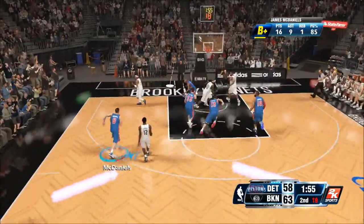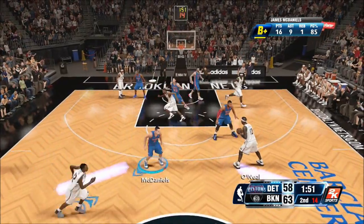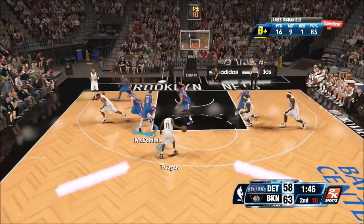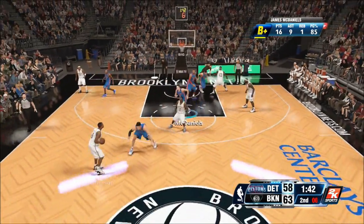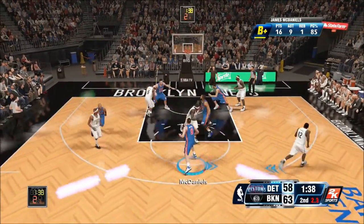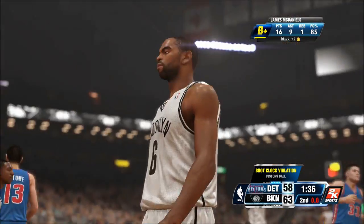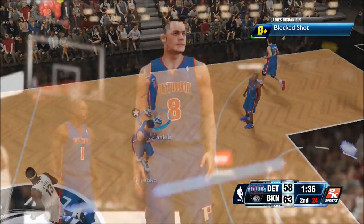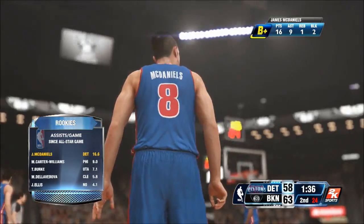4-on-3 break. He kicks it to T. Back to O'Neal. 6 on the shot clock. It's Anderson with the drive. And it's blocked. And they force the shot clock violation. Great D. And now let's find out who the top rookie setup men have been since the All-Star break with this look at the assist rankings.